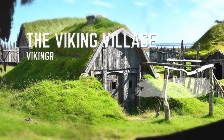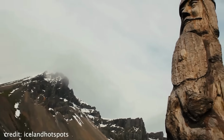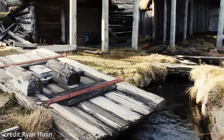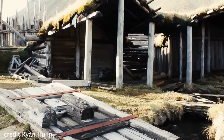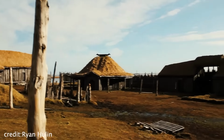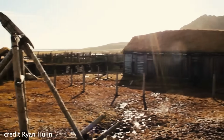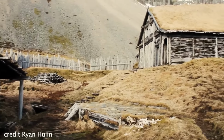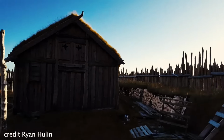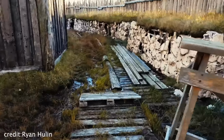The Viking Village from Vikingur. At the bottom of Mount Versterhorn, near Höfn, a fishing village in the wilds of southeast Iceland, there lies an authentic-looking Viking village. Unfortunately, no Vikings live here, as this was just a movie set. In 2010, Icelandic director Baltasar Kormákur built this set for his new action drama epic called Vikingur. He ordered an entire Viking village to be constructed from scratch. But due to funding issues, the movie never saw the light of day.